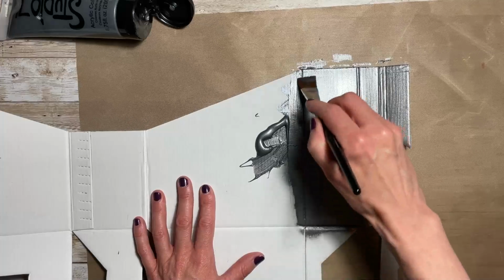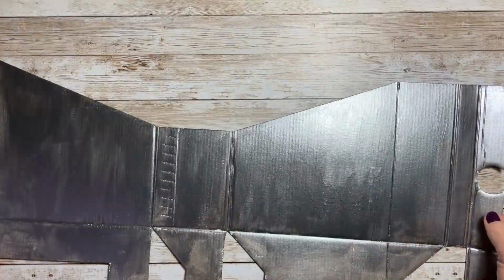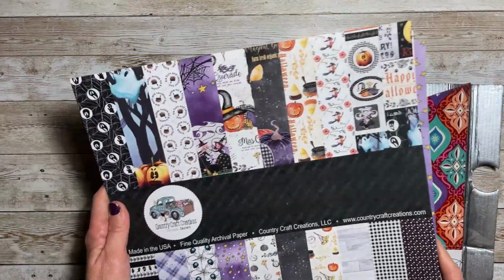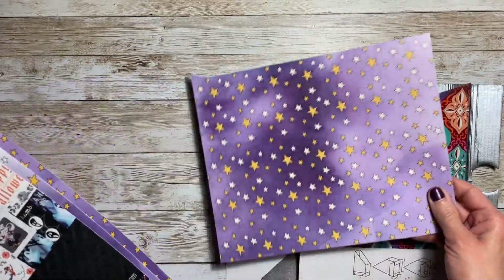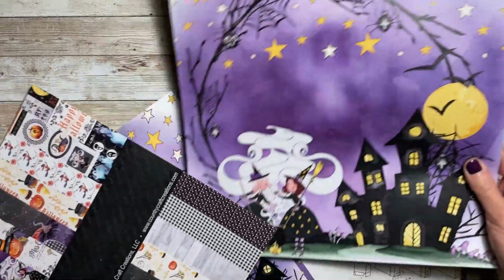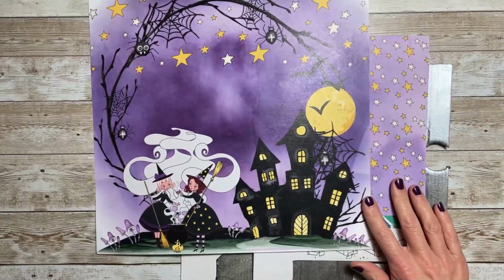So I'll be doing this and then I'll come back. Okay, the inside is all dry and I've already decided what paper I'm going to use. I'm going to use Bewitching Hour by Country Craft Creations. I initially was going to use something different, but I'm really loving these stars as well as this page. So I'm going to do a combination of those.